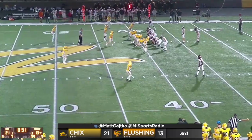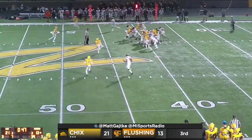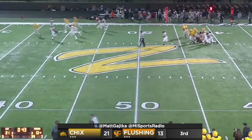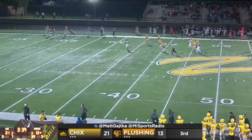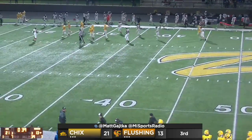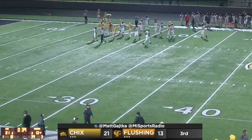No dinking and dunking there. 2 wide receivers for him on 3rd and 7, and he will keep it. Fantastic fake, and there he goes. Up the far numbers, 50, 40, 30, and on 3rd down and 7, Luke Smith takes it all the way down to the 20-yard line.